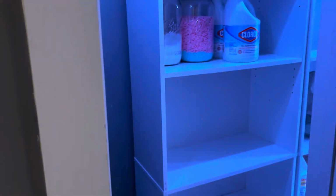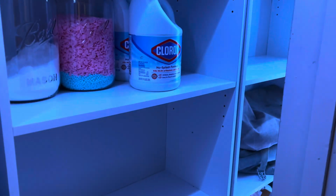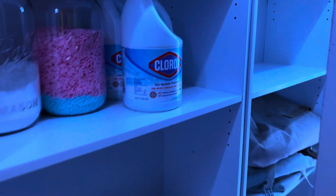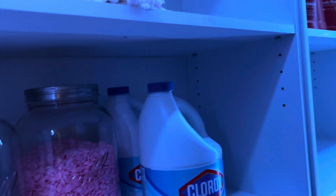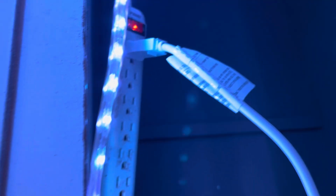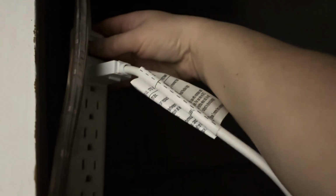We are now much more usable space. My plug-in is on the back wall there, so it's behind these shelves. So I ended up coming all the way over to the left-hand side of the door, and I have a surge protector here that is my switch for on and off.